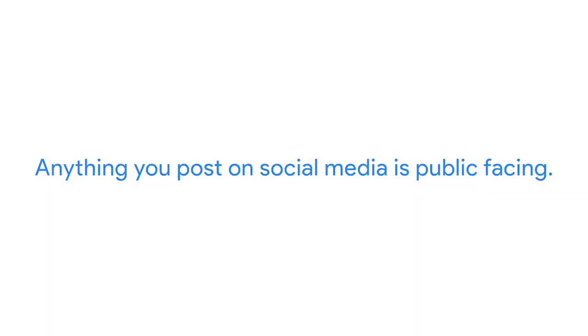You might be more professional and focused on LinkedIn, but more open and conversational on Twitter. That's great. It gives recruiters and other designers the opportunity to see different sides of your personality. Remember, anything you post on social media is public-facing. Even private messages to other users can be copied and shared widely. So be smart about what you post and like.